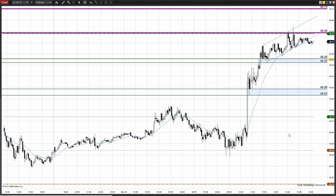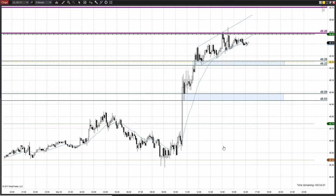On crude oil, obviously today being inventory day caused quite the commotion with a big run higher. It came out slightly lower than expected in the hundreds of thousands. I believe it was 800 and some change thousand. They were forecasting in the 1.3 to 1.8 million area. So pretty much right as expected, a little bit less so. And the buyers really liked that news because they rocket shipped this thing to the upside.